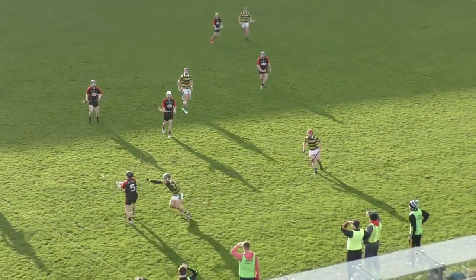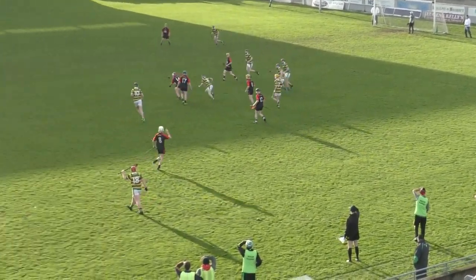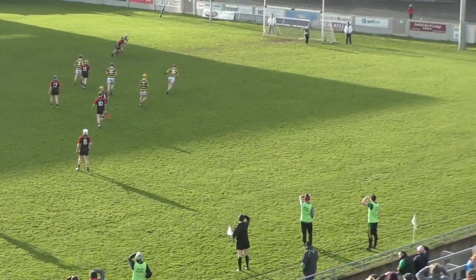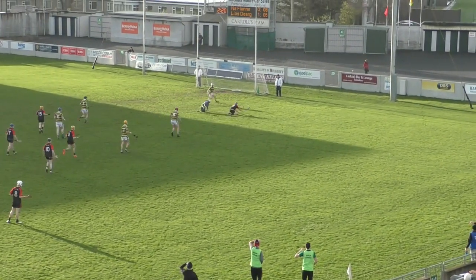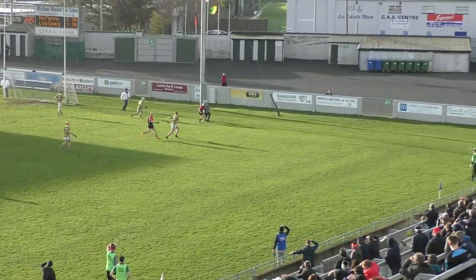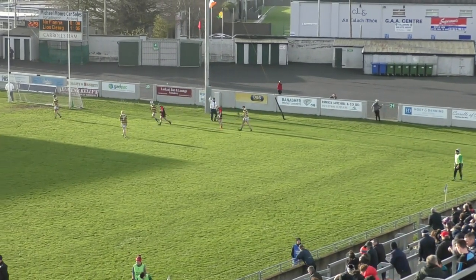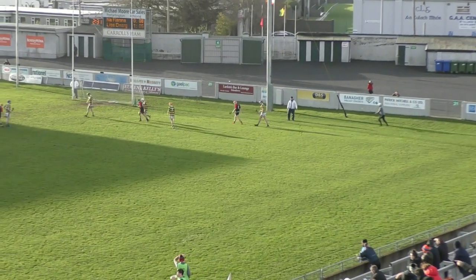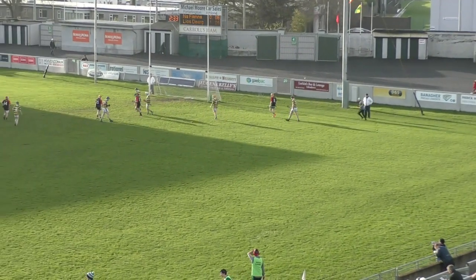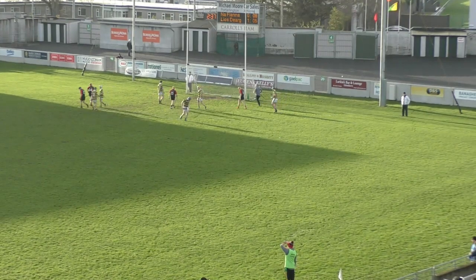This is the really key thing. Kyle Curran striking the ball. Puts it in on the forward line on top of John Paul Casey, the goal scorer the last day. Puts the ball in. On the ground. Shane Murphy does well. Really well done from Murphy, because it's hard to judge the bounce on the solid ground there today. And just to get that save, very important. It resulted in a 65 for Offaly.